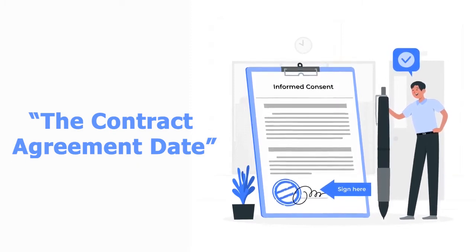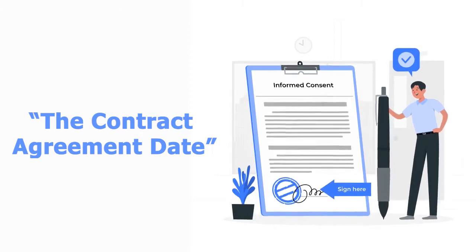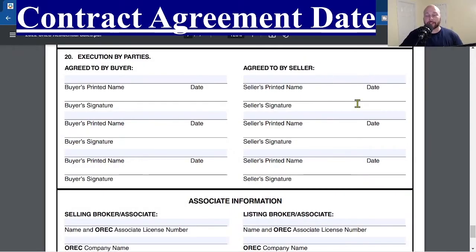Item number 1, the contract agreement date. Right here on clause 20, it has agreed to by buyer and agreed to by seller. These dates set the baseline if the contract's agreeable. These dates right here set the baseline for all the other dates that we're going to talk about.